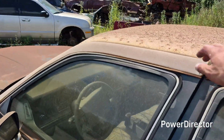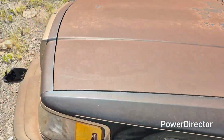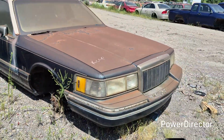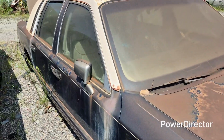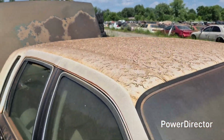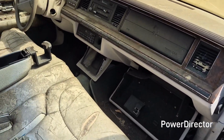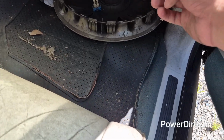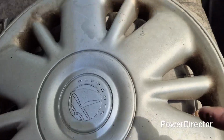I don't know if I can even open this door. Yeah, the door's locked. But you can see where the badges once were. It's basically an average town car. It's green, or would have been green, and would have had a white vinyl top. And it would have had white leather interior with green carpet. And a Plymouth Voyager hubcap, which I might take.